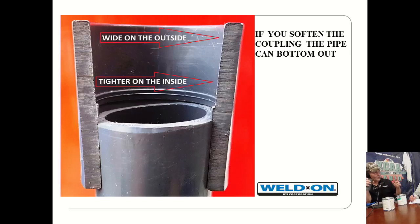Not lines all over the place. Not something you've got to seriously look at. You can see obviously that it's wider on the outside and tighter on the inside. That's not for no reason, because in America we have what they call an interference fit piping system.